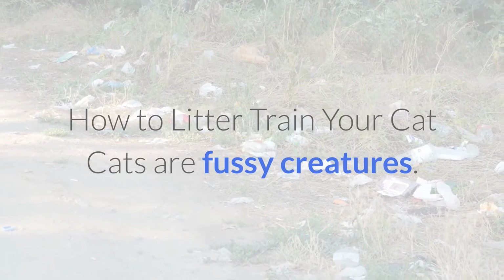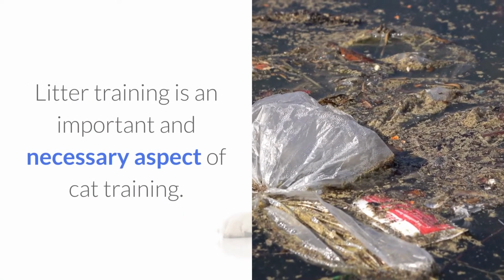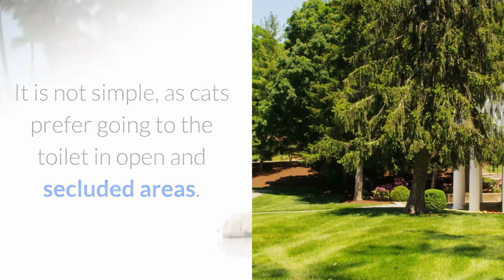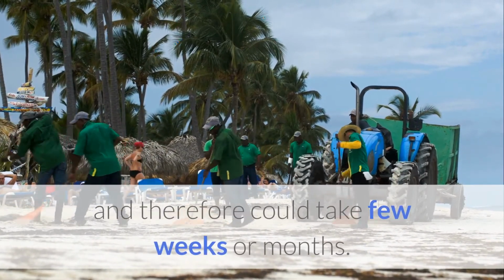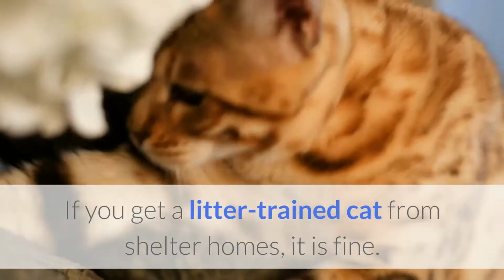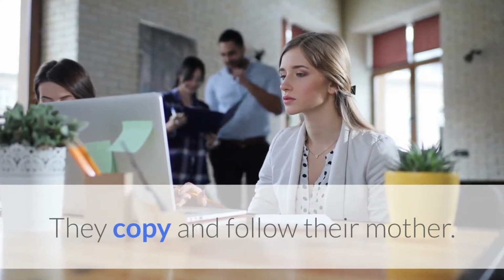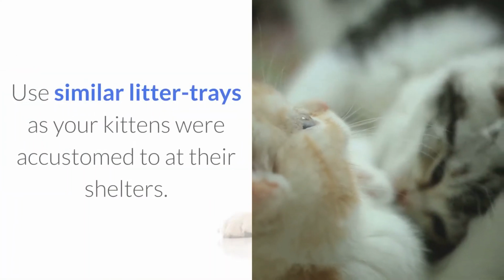Cats are fussy creatures. Litter training is an important and necessary aspect of cat training. It is not simple, as cats prefer going to the toilet in open and secluded areas. Litter training is going against their natural instincts and therefore could take a few weeks or months. If you get a litter-trained cat from shelter homes, it is fine. Normally, kittens receive training from their trained mothers. They copy and follow their mother. Use similar litter trays as your kittens were accustomed to at their shelters.